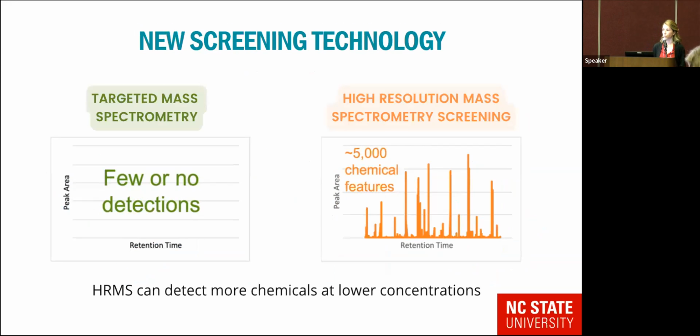And for this study, we partnered with NCDEQ and analyzed 150 groundwater samples from their monitoring well network. And a key element of this project was the use of a new screening technology called high resolution mass spectrometry, or HRMS. And normally regulatory agencies like DEQ use targeted mass spectrometry to detect and test for organic contaminants in water samples. But this method is limited by its comparatively higher detection limits and by the fact that it can only test for known contaminants and things that we have chemical standards for. So when DEQ does targeted mass spectrometry testing of groundwater, it typically has few or no detections of organic contaminants.